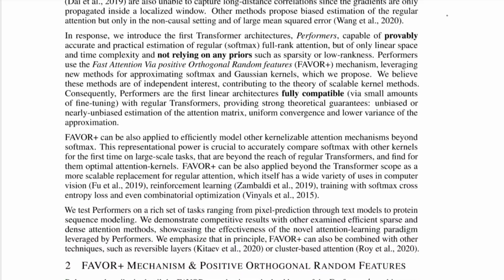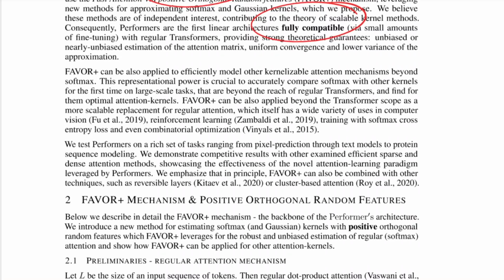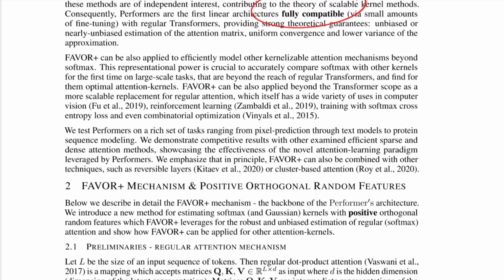Okay, so it's provably not relying on any priors, and fully compatible with regular transformers, which means that you can take a transformer checkpoint and plug it into this framework, and then you just have to fine-tune a little bit to use the checkpoint of a regular transformer, which is pretty cool, right?